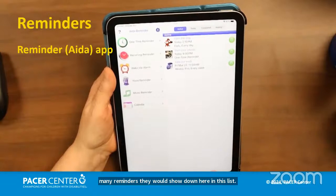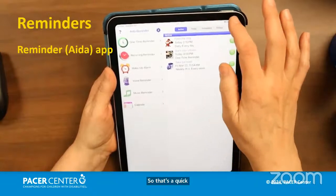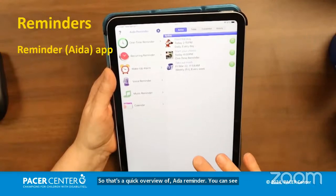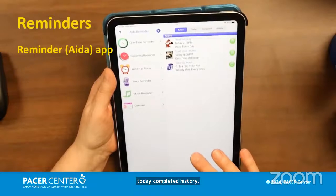So that's a quick overview of Ada Reminder. You can see today, completed, history. It just has some unique ways of creating reminders.